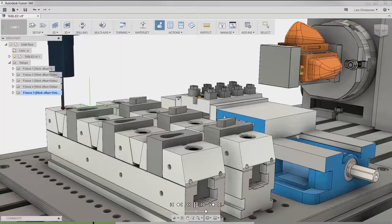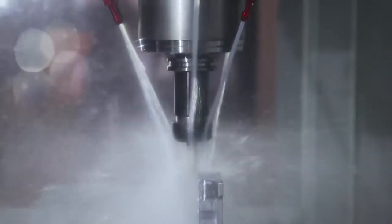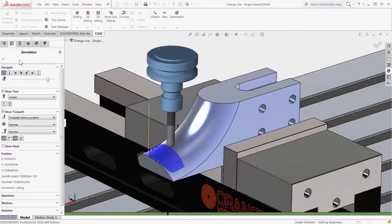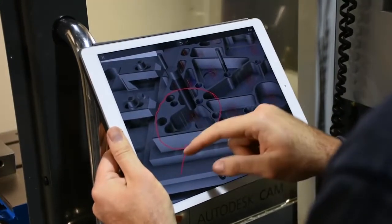So Autodesk HSM is an underlying toolpath technology that exposes itself inside of the environment where you're doing your design work. There's the HSM plugin for SOLIDWORKS, an add-in for Inventor users, and we've built a completely integrated solution with our Fusion 360 product.